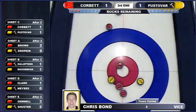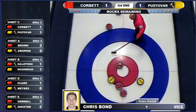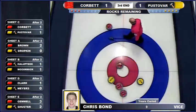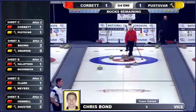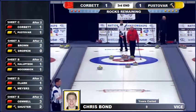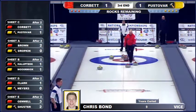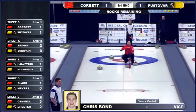Well, they sit first and third, but there are a lot of rocks behind the tee line now, kind of helping Pustovar. Yeah, Paul's going to clear the front now. Paul sees that. He's going to play the run. Yeah, I think the danger of not throwing a guard was that this was going to get blown up, and now they're going to be forced to kind of play single guards probably the rest of the end.